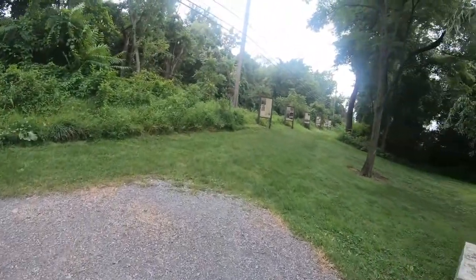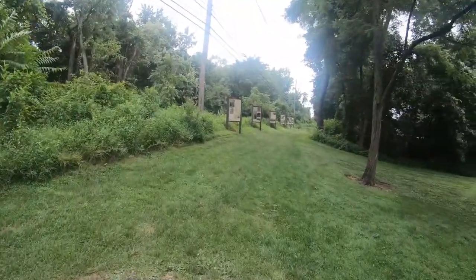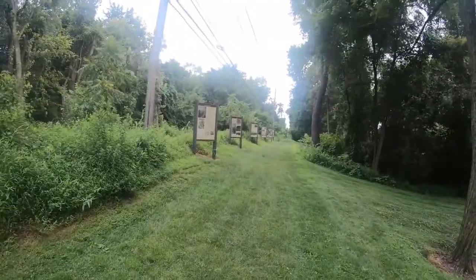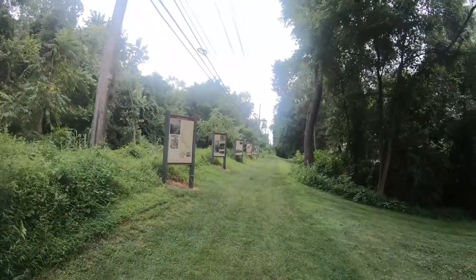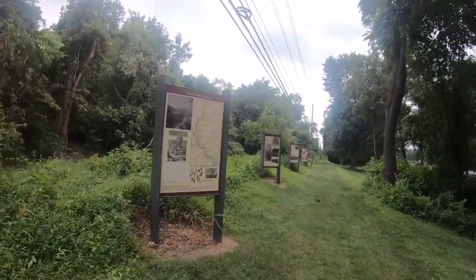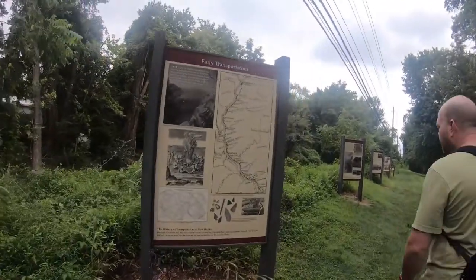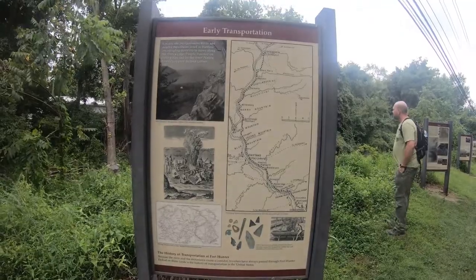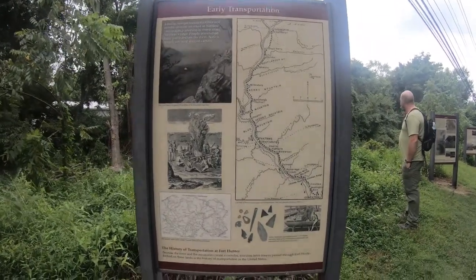Part of what made this property so successful in business was the fact that it was right along the Pennsylvania Canal. And right here, we are walking on the towpath of the canal. It made it very easy for them to transport their goods and their products around.